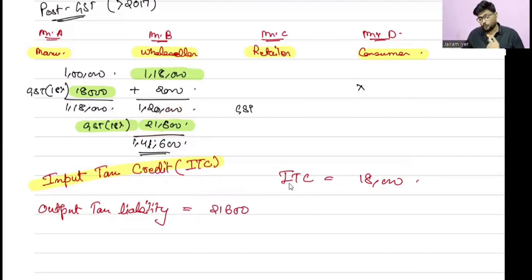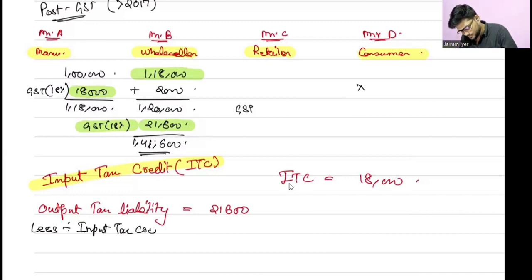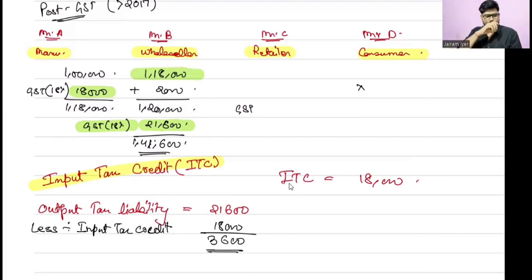Correct? And what tax has he already paid on the purchase of the product? 18,000. So he will take this output tax liability and deduct his input tax credit of 18,000. And how much is he going to pay to the government? 3,600. So this is what his tax liability is.